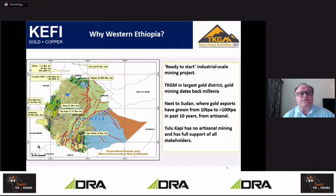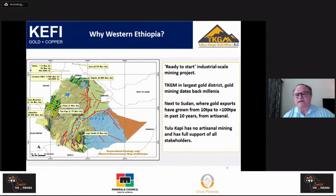Why Western Oromia or Western Ethiopia? It's been mining gold for millennia. The pharaohs used to wear gold from here, and a lot of it artisanal, but our particular project has no artisanal interest. Too much bulk mining, gold is too microscopic, but it's symptomatic, the general district, of an abundance of gold potential, and we're the first industrial scale 21st century mine. Thank you. Next slide.